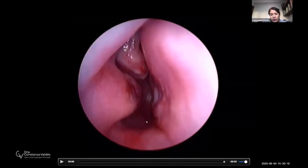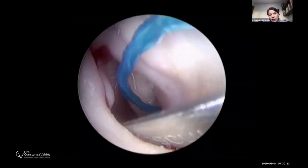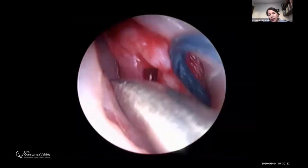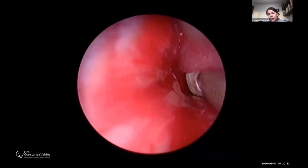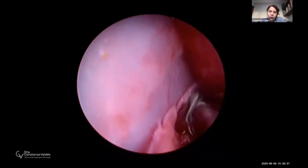We can see there the atresia. And we start with a transfixion incision in the septum. And we always look for that magic plane, a vascular plane. And then we get posteriorly to the nose and the atretic plate.